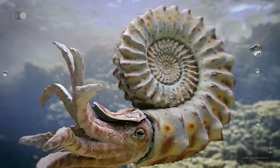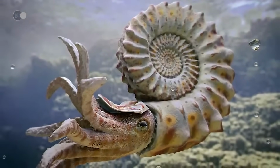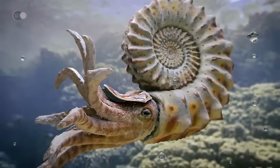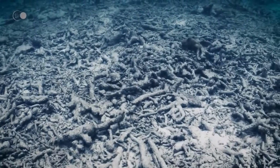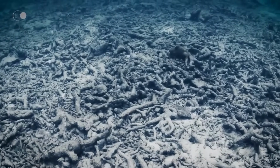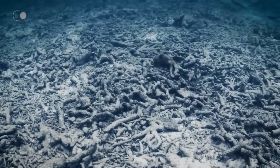Nautiloids, on the other hand, thanks to their more robust shells, were able to find refuge in deeper, less turbulent waters during these storms. For dozens, even hundreds of years, these species suffered heavy losses. Corpses by the thousands washed ashore.